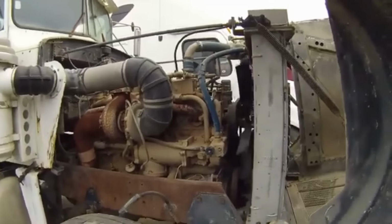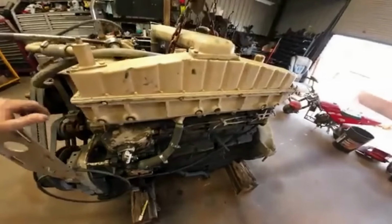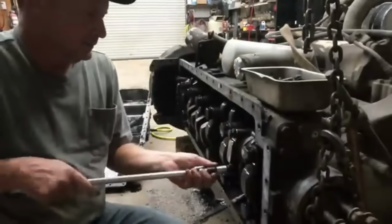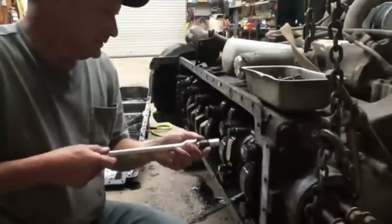The original 1976 version, later dubbed Big Cam 1, introduced the enlarged camshaft and, on many models, the new STC system. However, it retained the earlier oil channeling and smaller cam bushings, which would later be improved in the next version released just 2 years later.